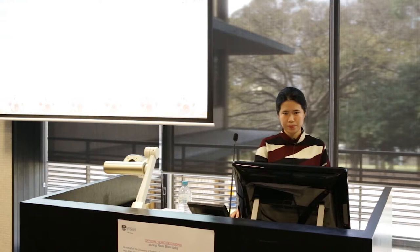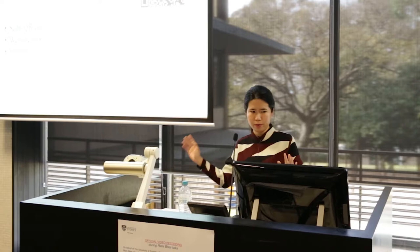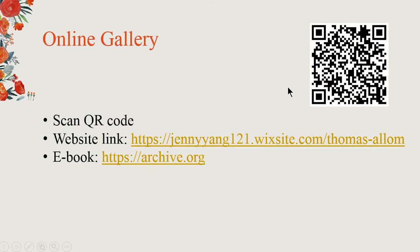Because there are 75 engravings in total, I cannot put all the engravings in just two movable cases. So I made it online. I scanned most of the engravings online. So you can scan the QR code here if you want to see more of his work, or you can go to the website here.